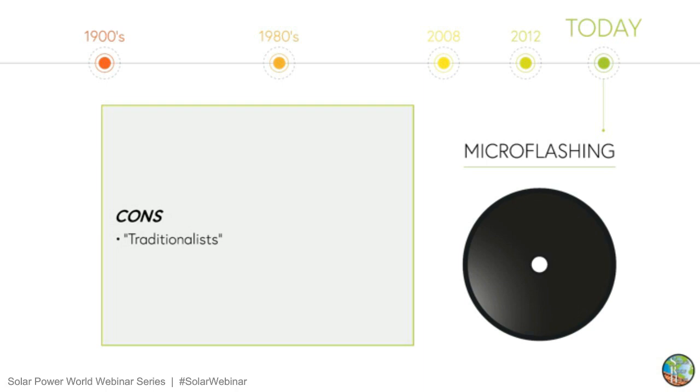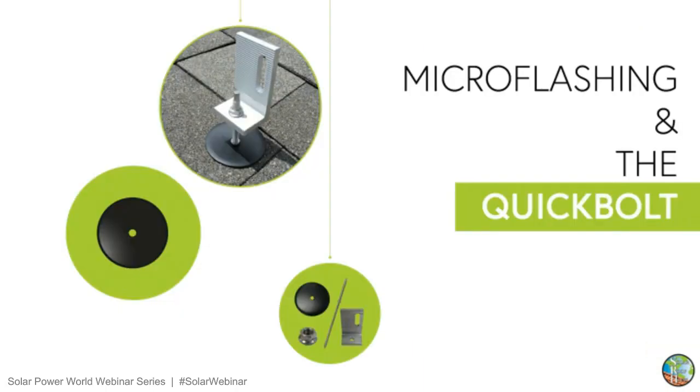Now, you can't think microflashing without thinking QuickBOLT. The QuickBOLT is Solar Roof Hook's patented microflashing mounting system. Now, the QuickBOLT might be best known for its microflashing component, but that is not its only innovative feature. As I mentioned at the beginning, Solar Roof Hook is a division of QuickScrews, the nation's top supplier and leading experts of woodworking screws. Our founder and CEO, Greg Wiener, has always said that driving into wood is driving into wood. So, we took our extensive knowledge of driving into wood and applied it to the QuickBOLT.